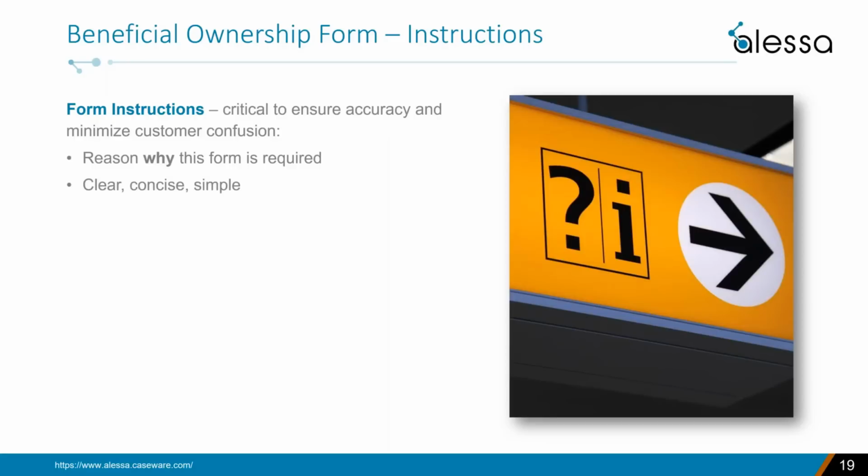You want to keep your instructions clear, concise, and simple, the Fisher-Price version, if you will. Include a basic beneficial ownership calculation example in your instructions as well. I found that this was especially helpful to customers in understanding that concept of indirect ownership. And finally, a number that someone can call for assistance in completing the form.